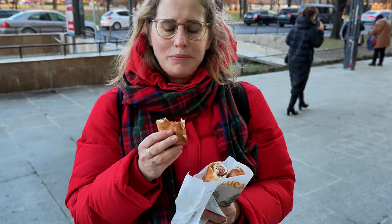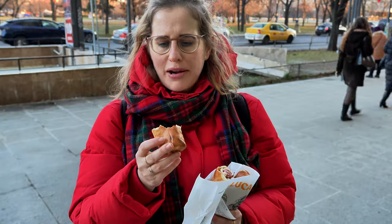What is it? Sausage and bread with red cabbage. But it's good. And I have the version with cheese and olives, and it's really tasty. Yeah, it's fluffy. It's really good.